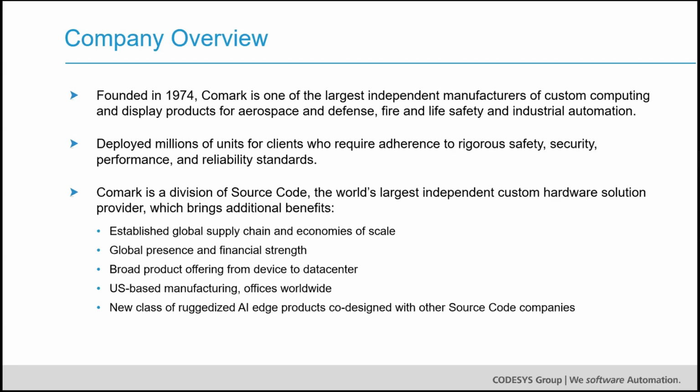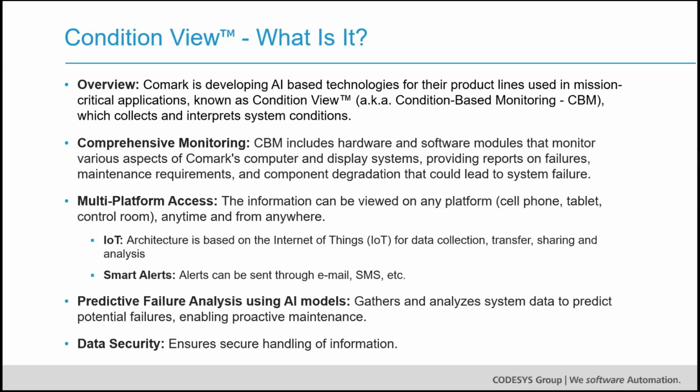We have millions of devices that are deployed worldwide. And we are a division of a company called Source Code. Source Code is also headquartered in Massachusetts. Source Code provides all kinds of IT hardware, large racks to any sort of storage solutions, you name it. And Source Code is a global company. I know this is not about the company presentation, so I'll quickly switch over to ConditionView.